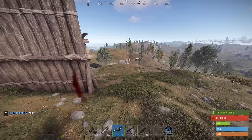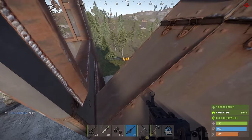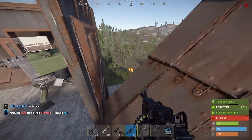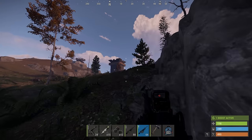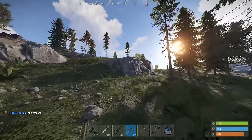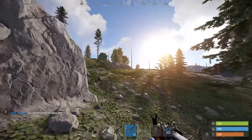Wait, someone's shooting turrets at me. What the? In the fire, are we? Oh, and the turrets are getting him. Yeah. Someone's raiding something. What a palaver. Oh my god, they have so many of them on their base. Look at them. Three of them on top.